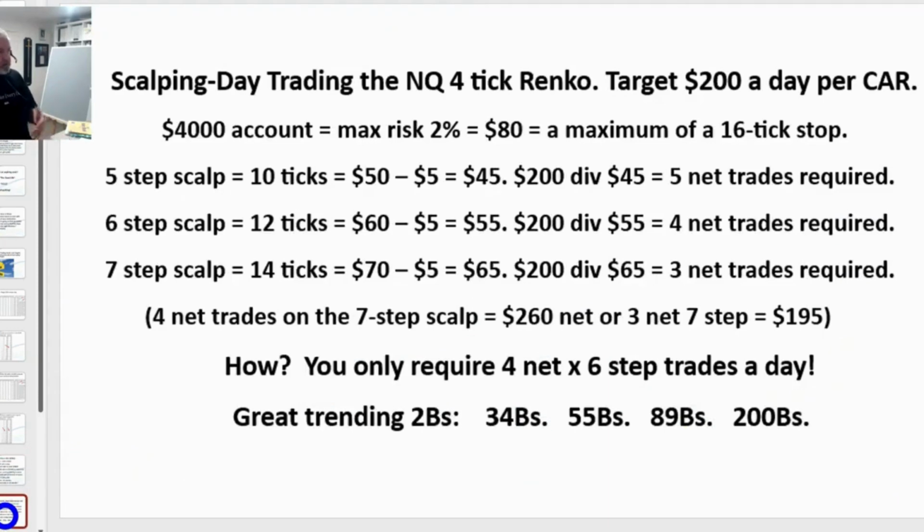Now the question then is, how do we actually achieve 200 net after commissions and after losses per day? Well, here if we look at the 6-step scalps for an example, I'll explain what the step is when we get to the chart in a moment. Okay, you only need 4 of those a day after any losses. After any losses, you only need 4 of those. Okay, that's all you need.